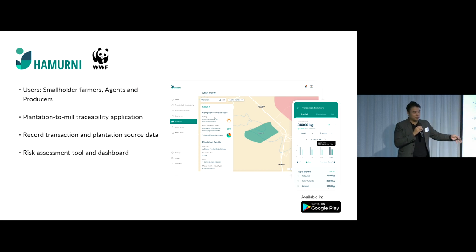So we have traceability data. We put a risk assessment tool that's provided by WWF today, and then we have a dashboard to show you your risk factors. This is where we're also open for partnerships, because what we have developed is tools to acquire data, and then we can work with different frameworks and different kinds of risk assessment tools, and then we can put that on our platform.